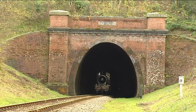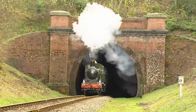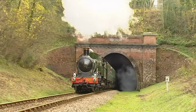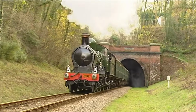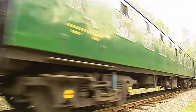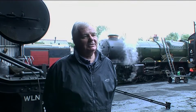Nowadays, Gareth is one of the traction inspectors who takes steam locomotives onto the main line. But half a century ago, this was the very first engine he ever cleaned, the Duke Dog 9017. His favourite engine then was the Great Western Manor. Oh, I loved the Manors. I mean, they weren't good engines when I first started because the drafting wasn't as sharp as what they did. They altered the drafting on them and they were totally different locomotives.